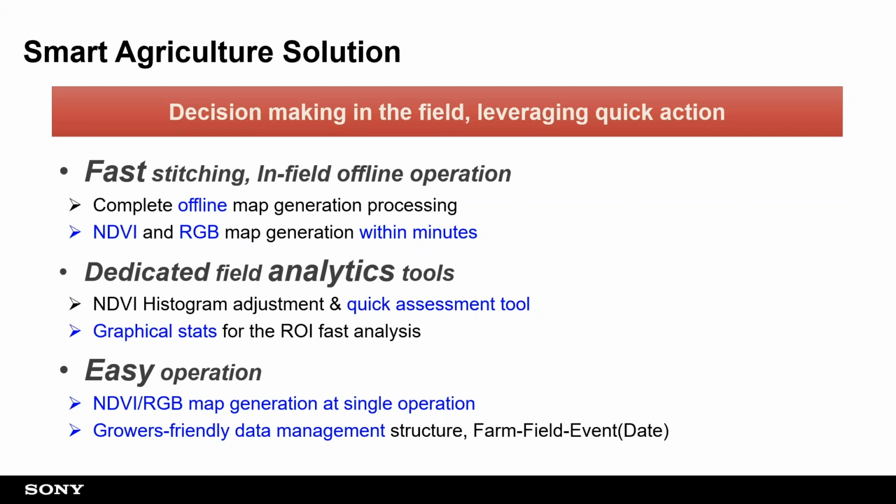We heard that network coverage is an issue in the field. We developed a solution without relying on any internet connection. So it works completely offline to generate the data.